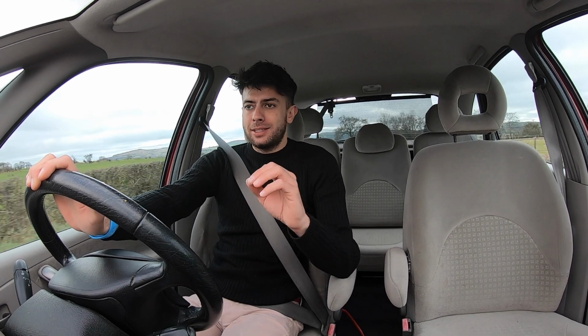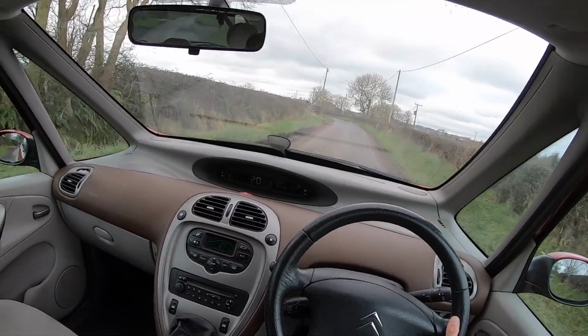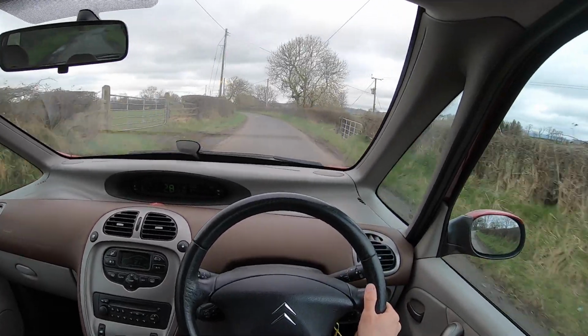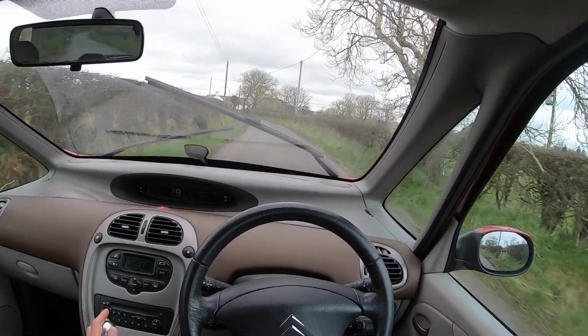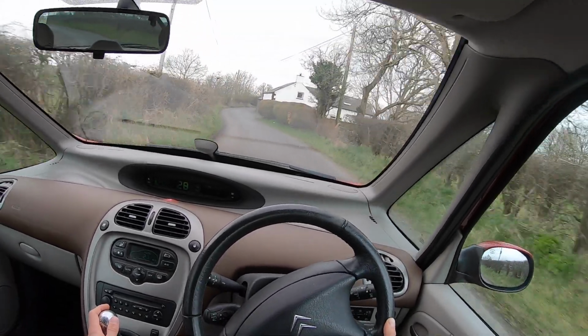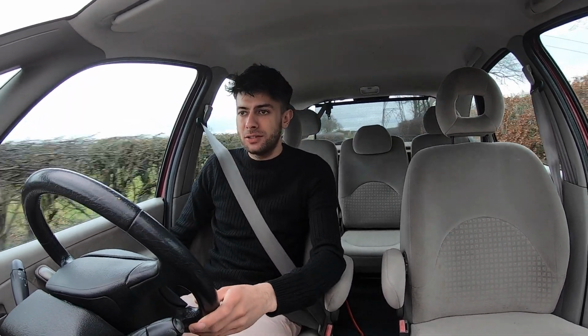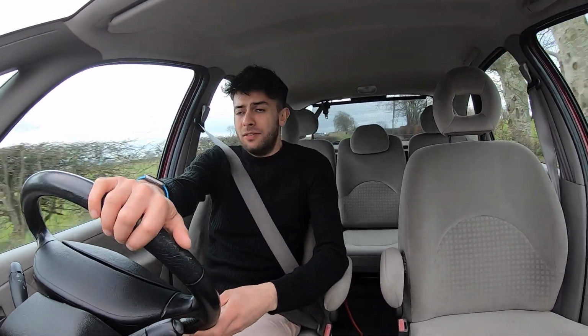This one has the later 1.6 16-valve petrol engine, which came along with the facelift for the Picasso in 2005. It's a nice smooth performer, plenty of power, perfectly adequate for the car. And the trip computer says this car is returning 33 miles per gallon. The seats are really soft and comfortable. And you've got these armrests on the exclusive model. Now, I have seen that the foam tends to collapse in the base of these, so just watch for that if you're buying one.